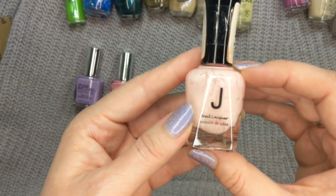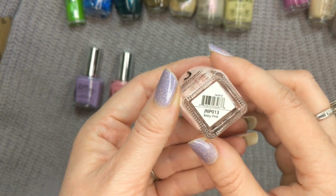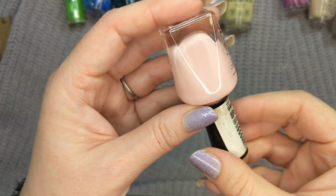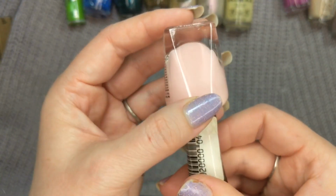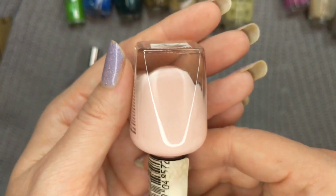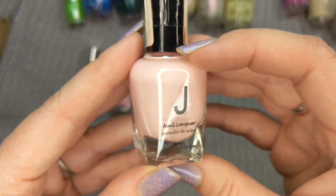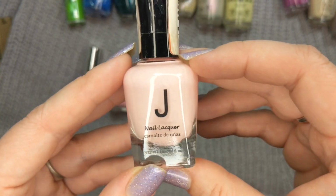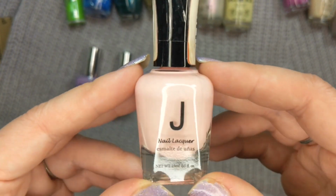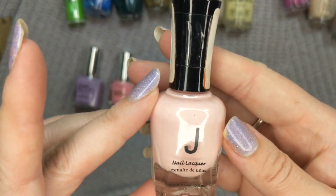Last but not least in that $1.99 bag is this one by J. Not sure what brand that would be, but this one is called Baby Pink. And true to form, it is a baby pink. Baby pinks are not necessarily my favorite of the pink family. On camera, this is definitely washing out quite a bit. There's definitely a bit more pink tone in it in person, but this one might get passed along to a friend, or I might give it a try. You never know. Sometimes I've been surprising myself by the colors that I do like. But in any case, that was Baby Pink by J Nail Lacquer.